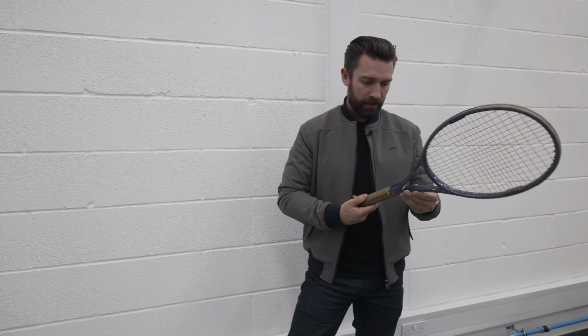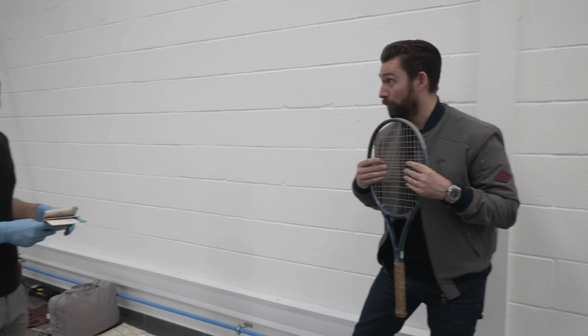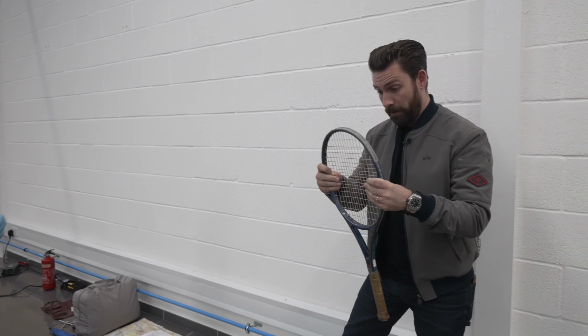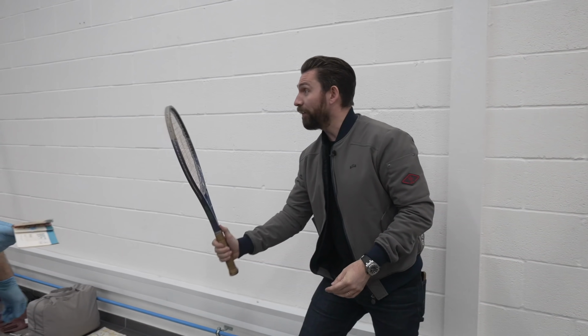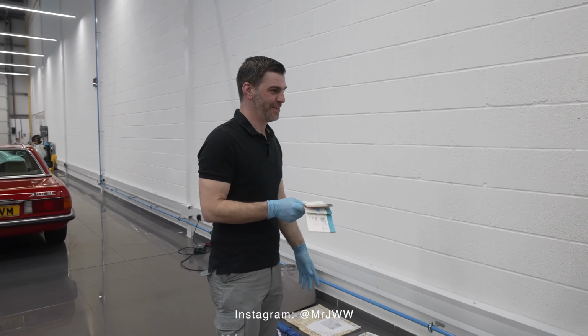When was the last time they made a Wilson Ultra tapered beam? I reckon this would do well for a restore. Mate, they feel brittle. I'm not joking you. It's most probably sat there since 86. Feel that. It's rock. There's no flex. Oh my God, there's no flex. That's actually gone brittle.